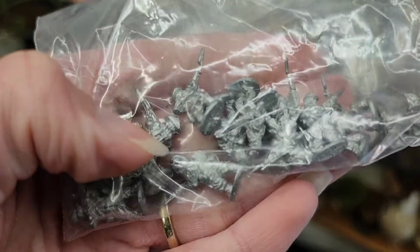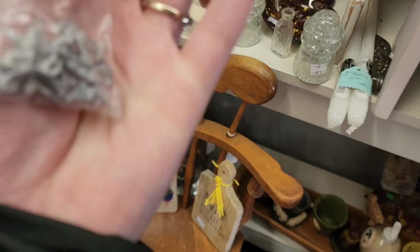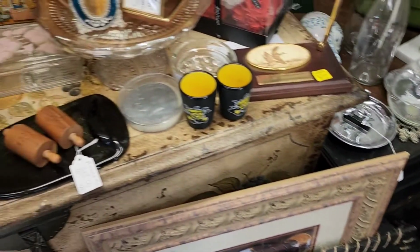My daughter handed me these. They're little metal figurines, $5 for the set. I think they were made. And then I'm going to go look for the rest of them because she said that there was more.